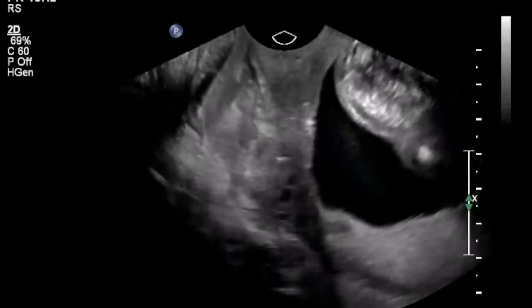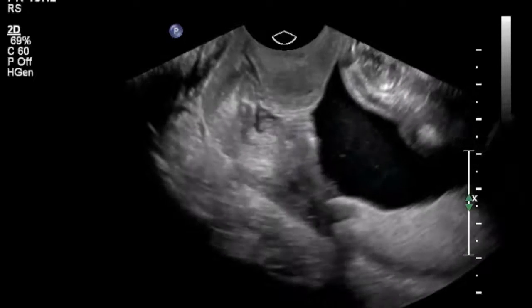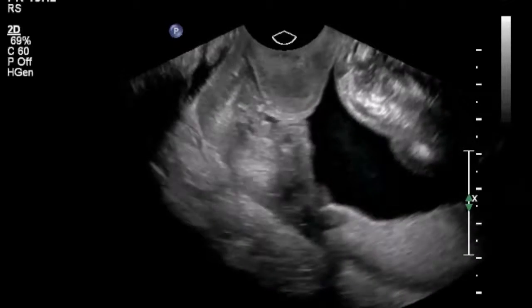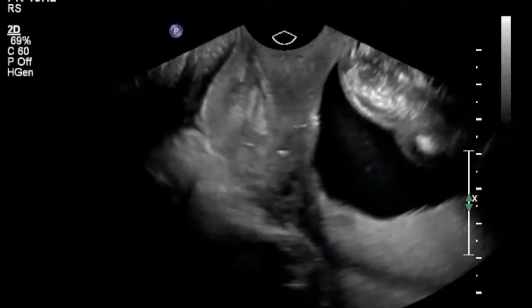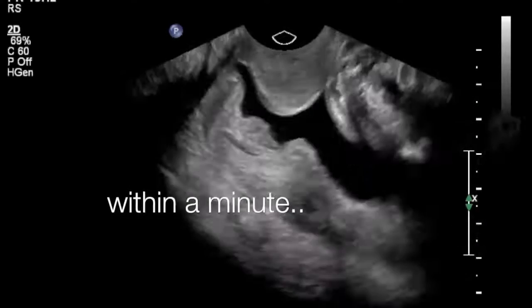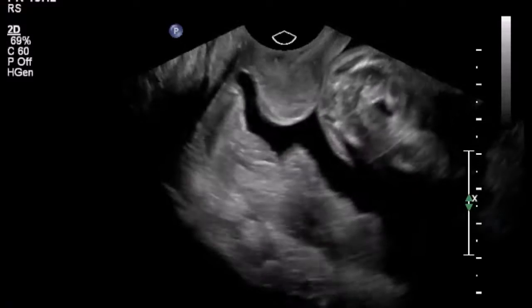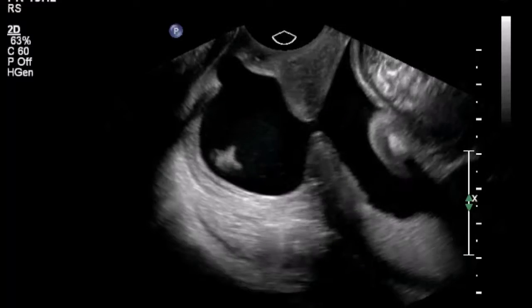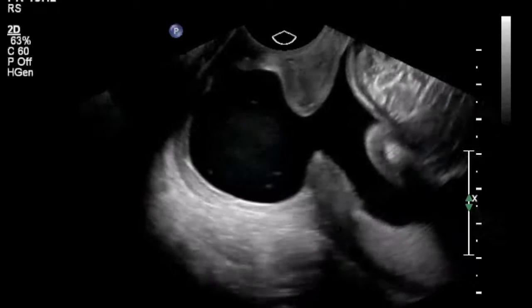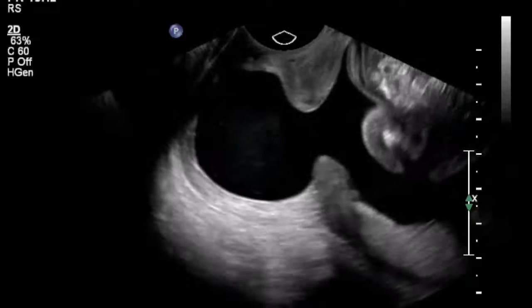So as you can see here, these images are taken just a few seconds apart. But as you can see here, in fact, you feel that the internal os is closed. But then in just a fraction of a second, it starts opening up. That's why you should always be careful, and you should not just scan the cervix, insert the probe, measure the cervical length and take it out immediately.